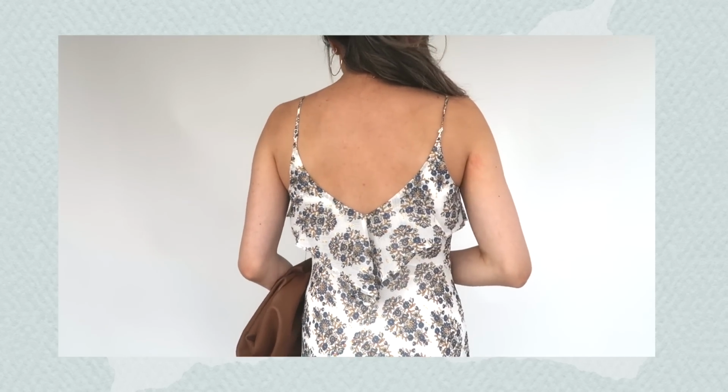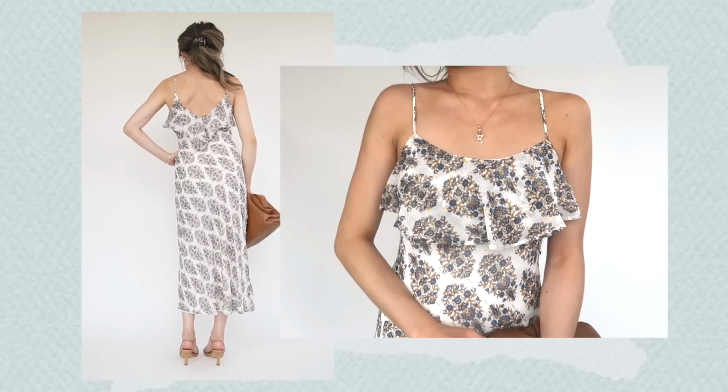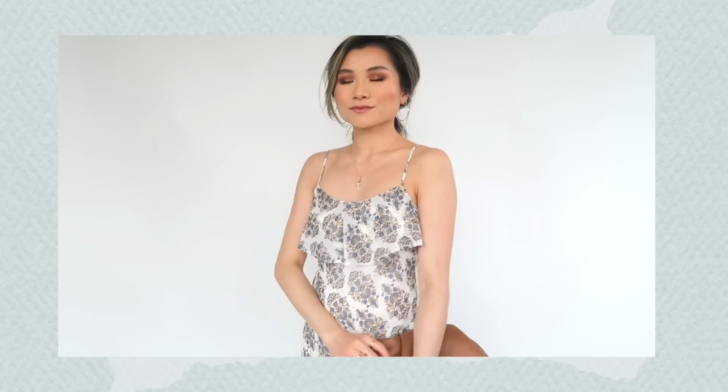It's got this like modern bohemian floral print. The accentuated ruffles are so pretty in the front, but also in the back where it's V-cut. And then the spaghetti straps make it still comfortable for the warmer weather.